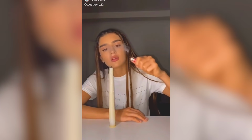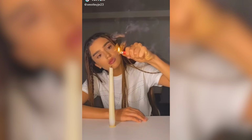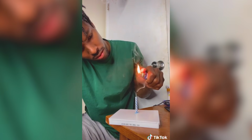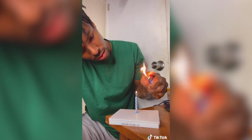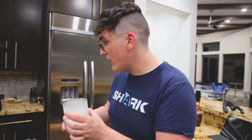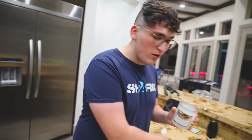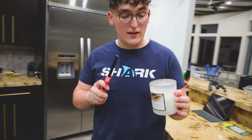The TikTok hack that we have to share with you guys today is actually really cool, and it involves a candle. So very simply here, we have a candle. You can see this normal candle. You guys wanna check this out? Normal candle, it's got the wick right there, got plenty of wax inside. All we're gonna do now is go ahead and light this candle with this lighter we have right here.